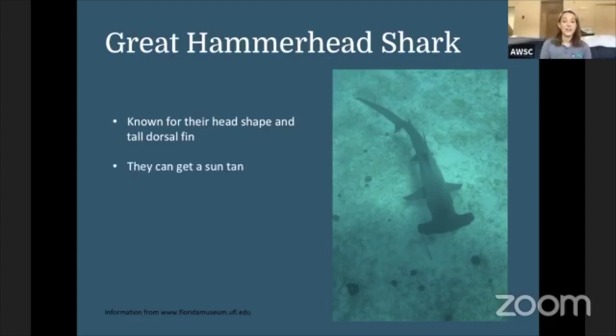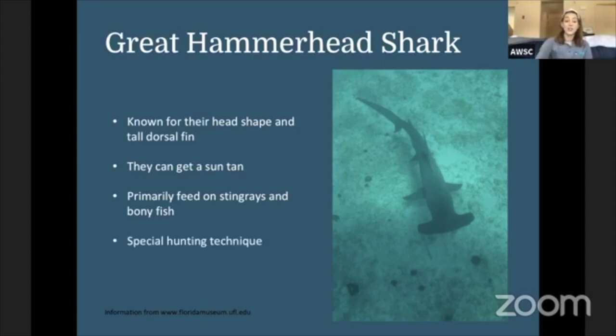And a special fact about the hammerheads is that they can get a suntan. Depending on where they are, specifically in the tropical region or in the Caribbean, where it's maybe more shallow water, where that tall dorsal fin will be sticking up, researchers did a study and found that they can actually get a tan because they're in such shallow water and some of their body is sticking up out of the water, which is pretty cool. And these sharks primarily feed on stingrays and bony fish.